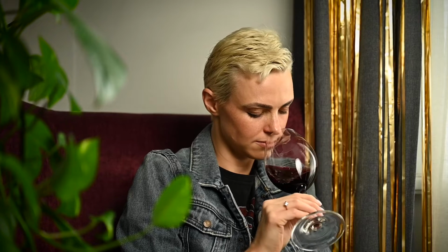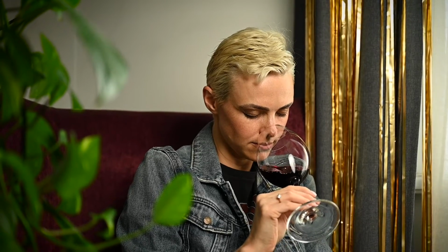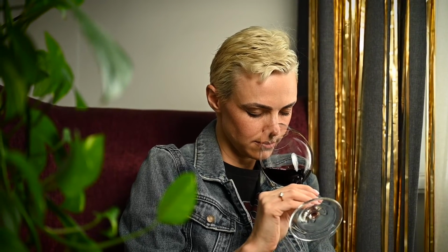Therefore, oak usually is not a prominent feature in these wines, but rather acts as a structural element that gathers the fruit and allows it to shine. I have tried to define the Vino Nobile di Montepulciano wine style several times for myself, and I have to be honest, it is quite a challenging task.